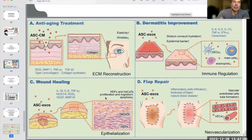So look here on the left for anti-aging. This is the skin, right? If you have a close-up on your skin here, this is basically a wrinkle, if you zoom in. And then after applying the exosomes, as you can see, it literally replaced the missing collagen and the elastin fibers here. And that's quite amazing, especially around the eyes, because that's where we get it first.